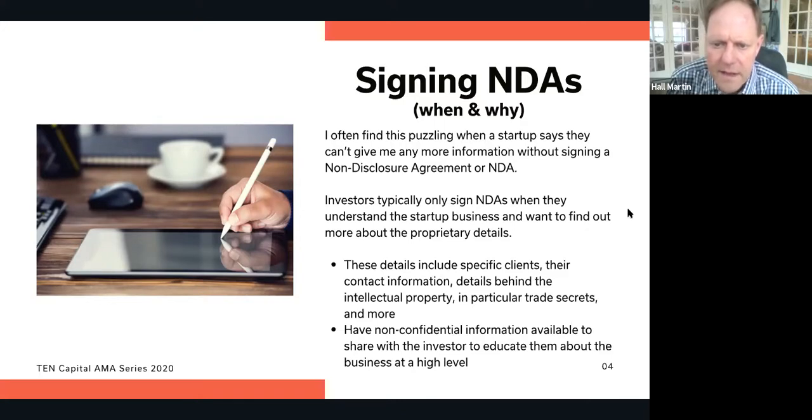NDAs are really for truly proprietary information, things like specific clients, contact details of the clients, trade secrets, how the intellectual property is working, behind the scenes work. And that's fair game to share with investors in the diligence phase, and it's fair game to ask for a non-disclosure agreement. And again, have a non-confidential version of your documents, so you can always share that with them.